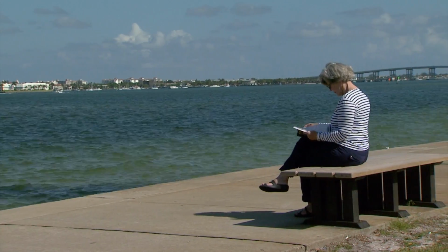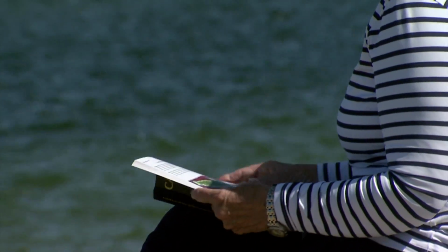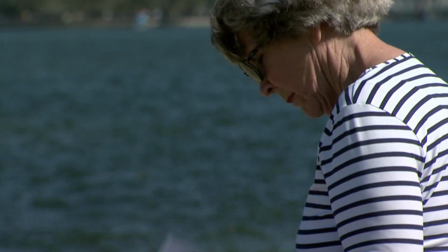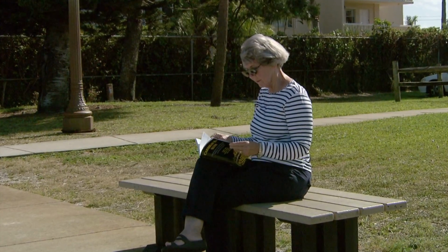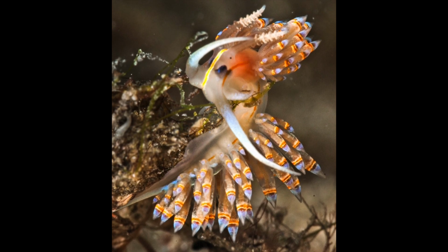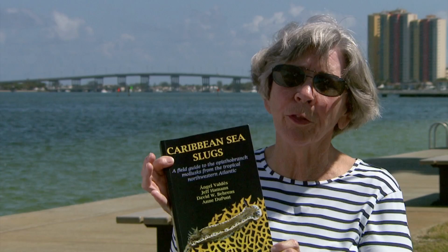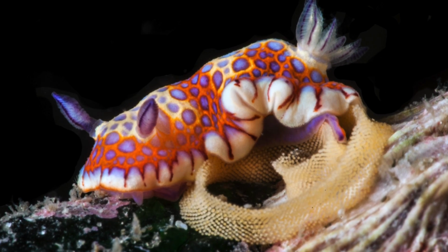Anne DuPont is a photographer and citizen scientist who co-authored a book on Caribbean sea slugs. At the Blue Heron Bridge in Lake Worth Lagoon, I have documented, with the help of other divers and photographers, over 130 Caribbean species. This book has about 300 sea slugs in it. Over a third of these are found at Blue Heron Bridge.